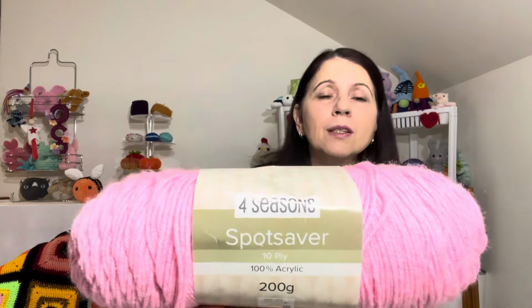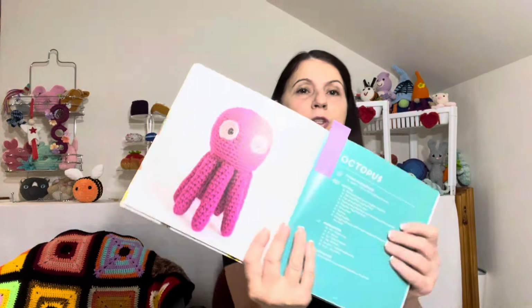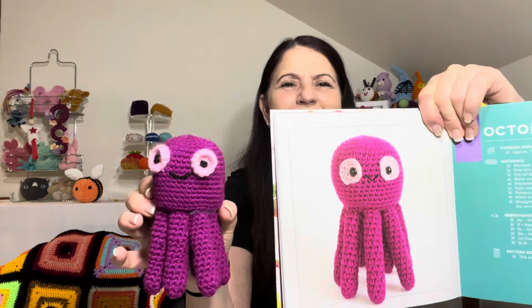Now, in saying all that, for all of mine, I've been using my Spot Saver, which is 100% acrylic yarn. Absolutely love this. We don't have a huge variety of colors here, but enough to get the projects done. And again, a 4mm hook predominantly. Now, I am a few projects behind, but I have managed to make two in October. So the first one was the octopus. And here he is here. I'll try to hold them up together. There he is there. I am trying to make them the same colors where I can, but sometimes you can mix it up. Just add your own creative license.